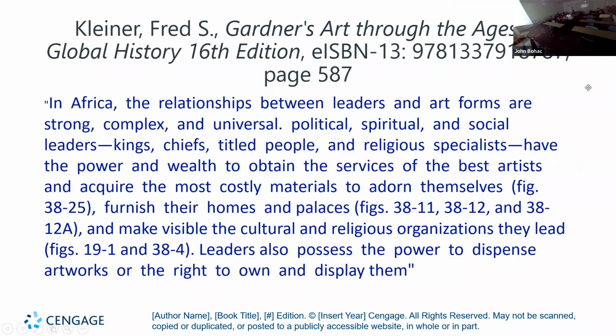And so, this is a little excerpt from the text, and I thought this described this whole relationship quite well. It said in Africa, the relationships between leaders and art forms are strong, complex, and universal. Political, spiritual, and social leaders, kings, chiefs, titled people, and religious specialists have the power and wealth to obtain the services of the best artists and acquire the most costly materials to adorn themselves, furnish their homes and palaces, and make visible the cultural and religious organizations they lead. Leaders also possess the power to dispense artworks or the right to own and display them.